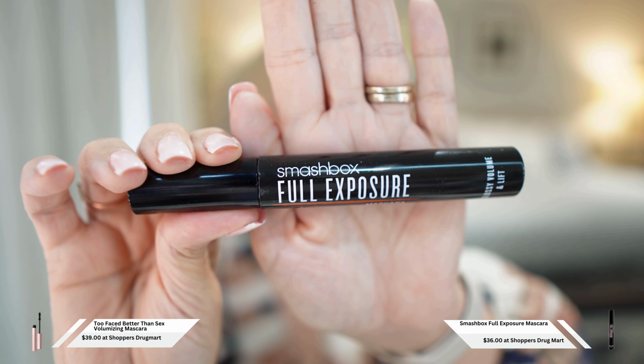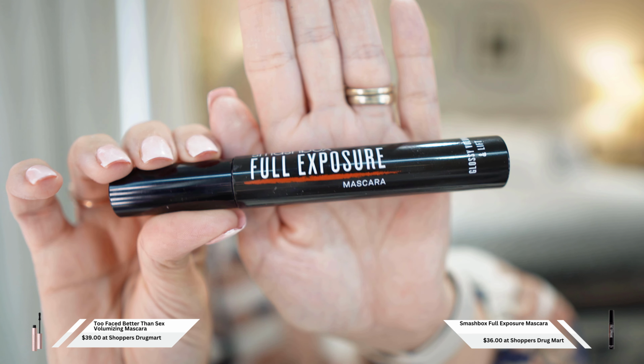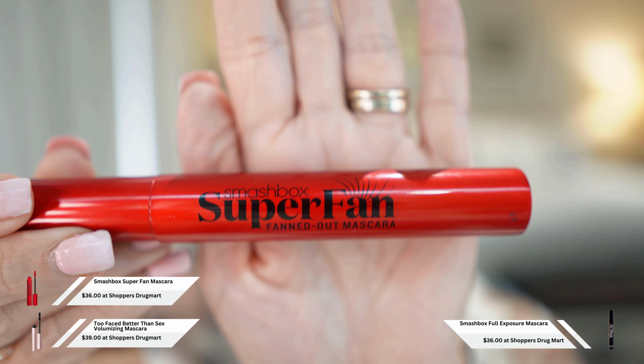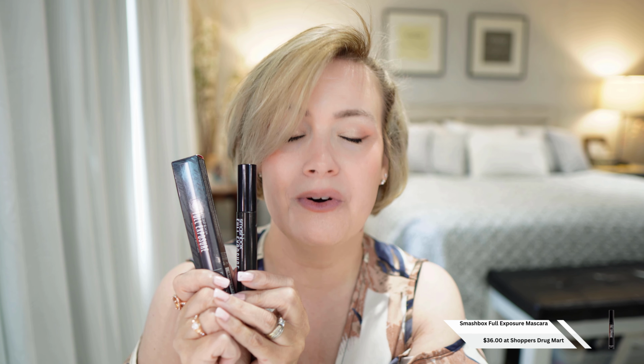But I just went back to my all-time favorite. It's the Smashbox Full Exposure Mascara. I have been wearing this for years, and I keep straying. I purchased this one, and I purchased the Smashbox Super Fan, and none of them stood up to the full exposure. I absolutely love this one. It's almost gone, actually, and I have a new one just waiting for me. So these guys, gone. This guy, forever.